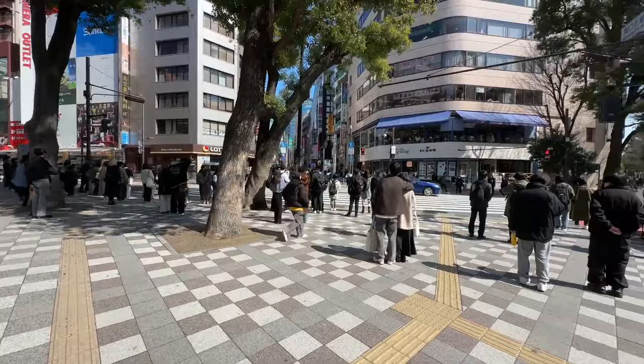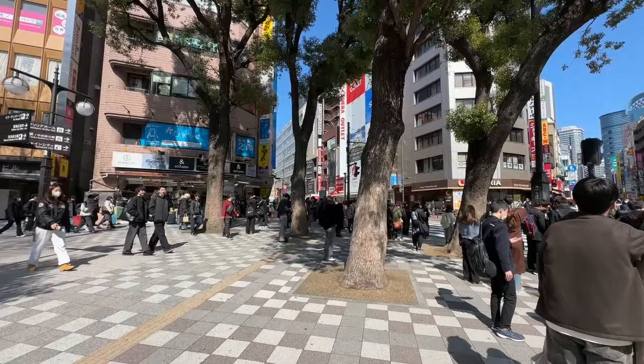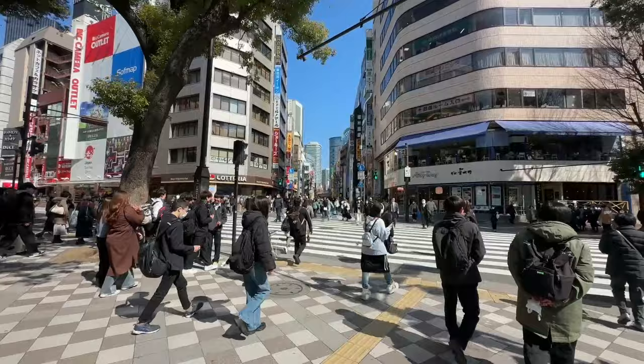But you can see this intersection, you could go wrong here. If you take a left, don't worry, you'll get over. You'll see when we cross the street, there's lots of stores, department stores, shops over to the left as well. But we're going to go straight down this. To be perfectly honest, I don't know how it's changed. So I'm looking forward to experiencing this with you.